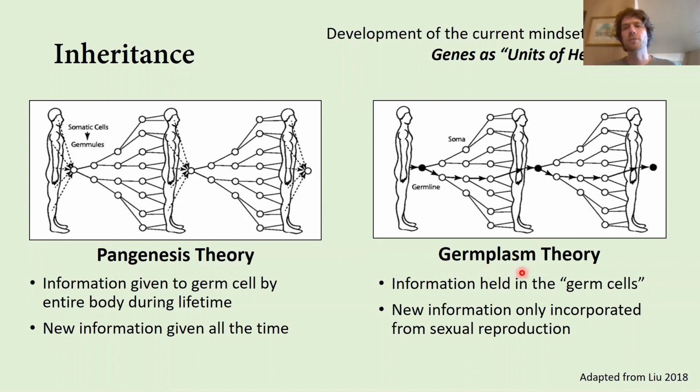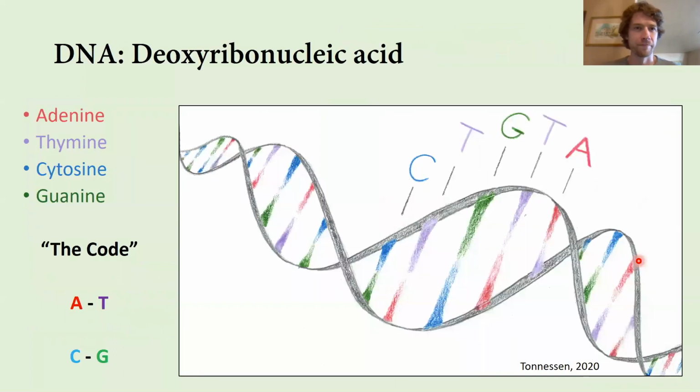But now we're working with germplasm theory, which is the germ cells hold the information and the offspring get half of that from one parent, half from the other parent, and that's all you receive. Whatever happens to the organism throughout its lifetime doesn't change anything. And so that's been the thought for modern conventional plant breeding, for modern genetics. We just use DNA as the sole holder of information.